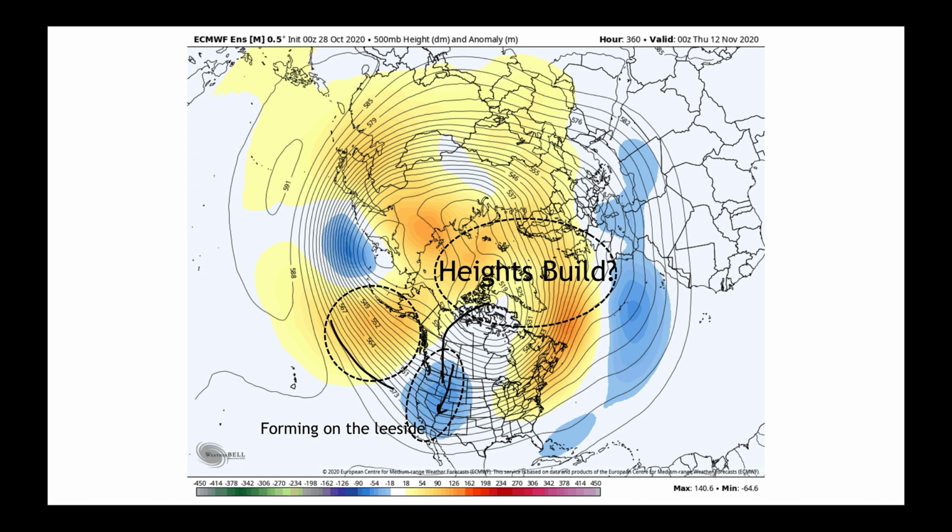Because when troughs swing in like this, then we get lots of precipitation. But when they come in from the north or northeast, it brings in the cold. So we get snows up on the mountains, but it pushes on the leeward side of the mountains rather than on the windward.